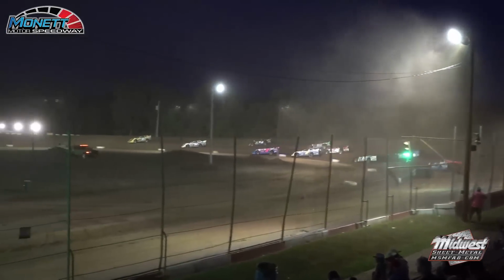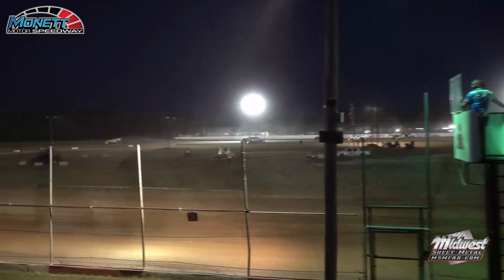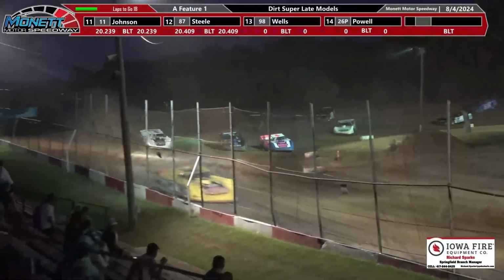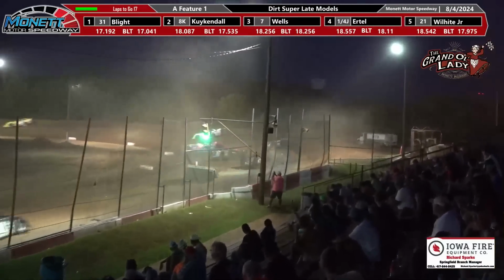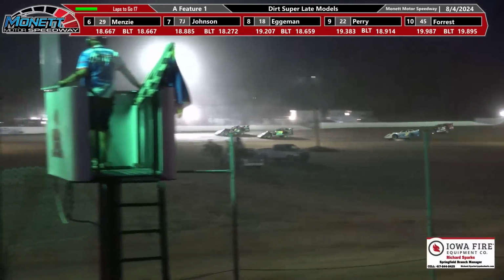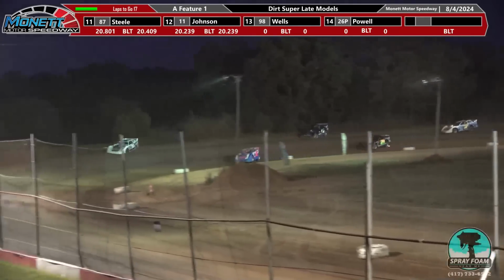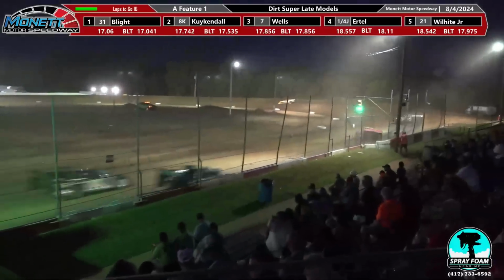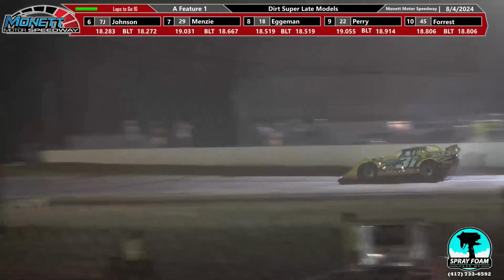Heading into 1 and 2, Kai Blight still dominant out front. Watch out, we're going to be 3 wide for second as we come through 3 and 4. Cole on the bottom side, Jackson Ertl right there in the middle. Kai Blight out front of this thing, 2 seconds already over that 8K of Tyler Kai Kendall. Cole Wells in that 3rd spot, Jackson Ertl rounding out your top 5.